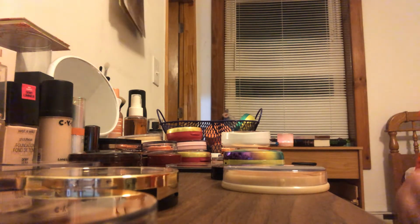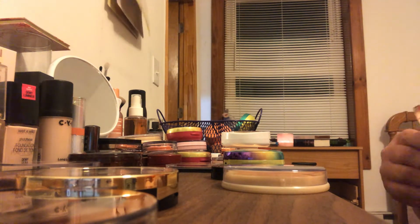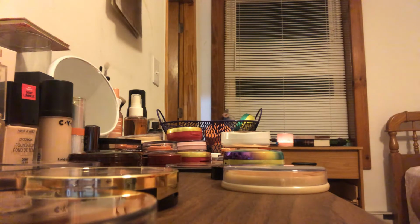I liked all the shades, and I thought I could have made them all work, but I picked up this one because it was a lighter shade. I don't know if it's the lightest, but I know this was one that Tati recommended. And I really like the packaging of this too. It's very nice for BH Cosmetics, considering the rest of their line of cosmetics isn't the greatest.